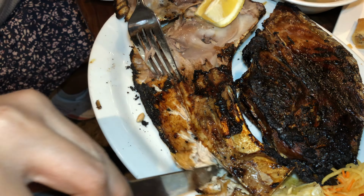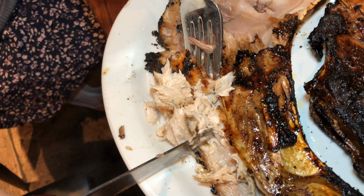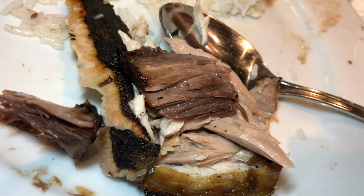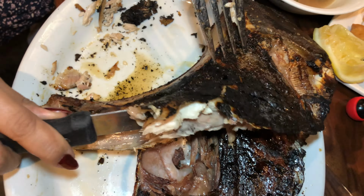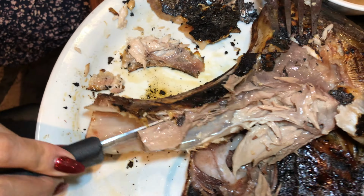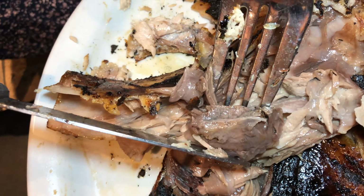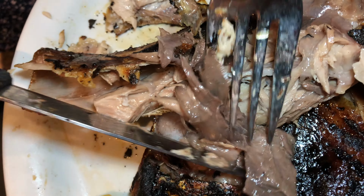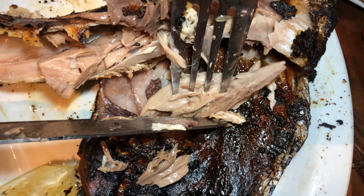And as you can see here, there is more meat to go through. And I think this is the meat that is connected to the lower jaw and the collarbone. So the collarbone and the cheek meat are some of the softest meat in this tuna head. And if you don't mind getting your hands dirty, you can use your hands to get all of that meat hidden in those spaces and nooks and crannies. And as you can see here, this meat is still soft, tender, and fatty, and very rich in flavor as well.